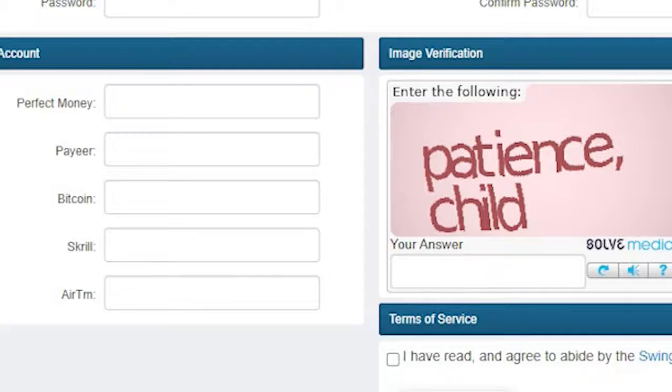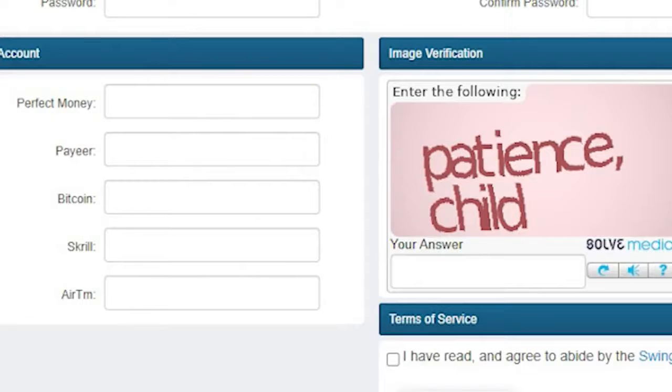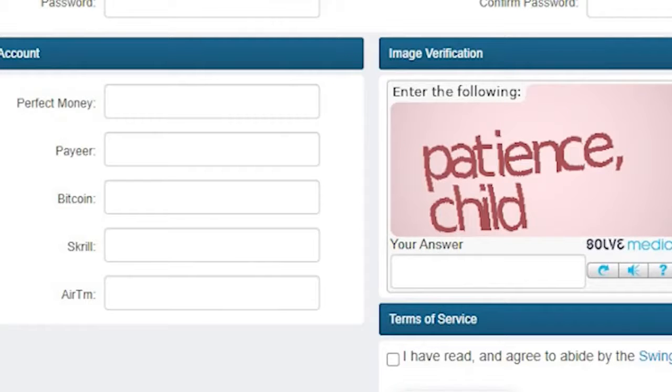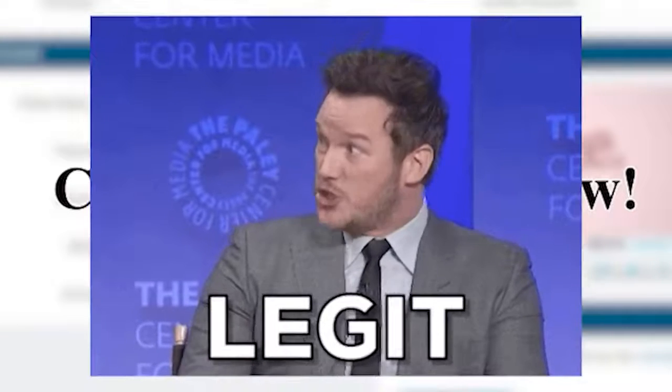Also on the second part, which is the payment account. With that, you can receive your money into your PayPal account, in Perfect Money, or in Payeer. Just put in your payment information. For example, your PayPal email address right in this box. And once again, if you want to get paid in other different payment methods, you can do that as well once you log into your PayPal account. And I want you to comment down below. Let me know, what is your preferred payment method in your country?